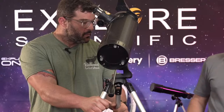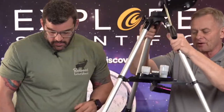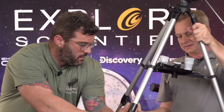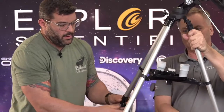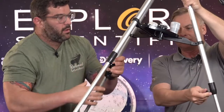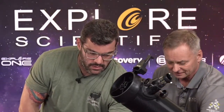Okay. So, I think we need to put this down on the ground. Let's show how the legs can extend. Okay. That one's done. There we go. Eyepiece. And then we can do it just like that.